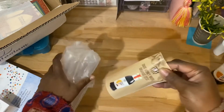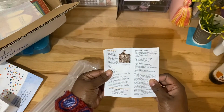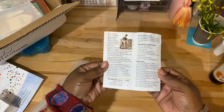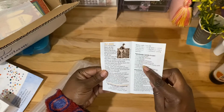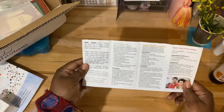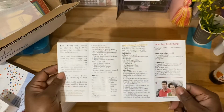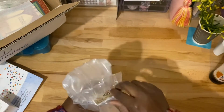And they actually have a little paper in here. See, the presentation is just so nice. It talks about the story of the family. It's homemade granola. I love that they give lots of recipes. Oh, I'm loving this. They give a lot of recipes. Okay, that's what I'm talking about. That's great. Can't wait to try that.